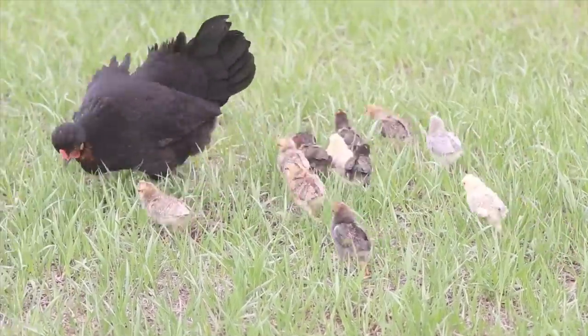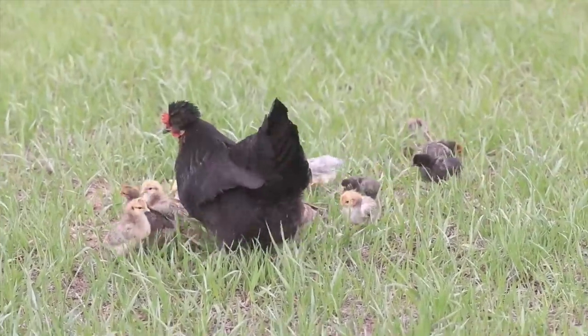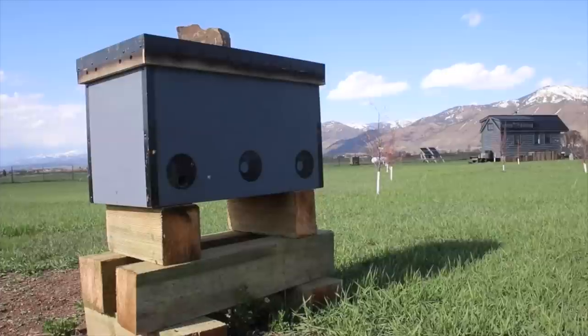You'll see we have lots and lots of little chicks of all different ages. We've had four different mamas now raise five batches of babies for the spring, as well as one batch out of the incubator. So we got six batches of chicklets.